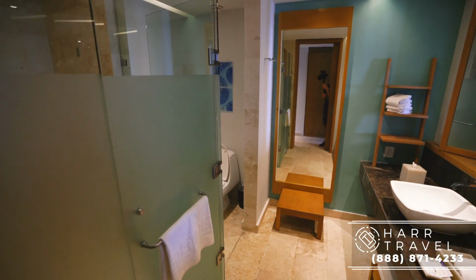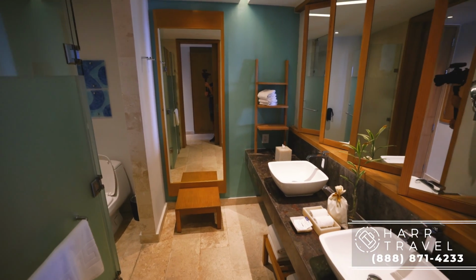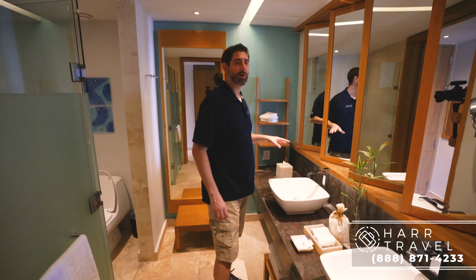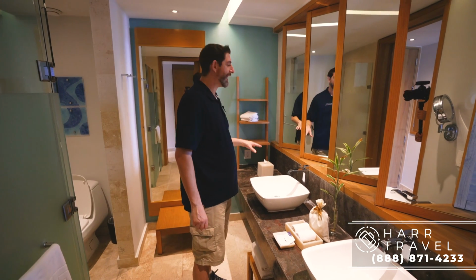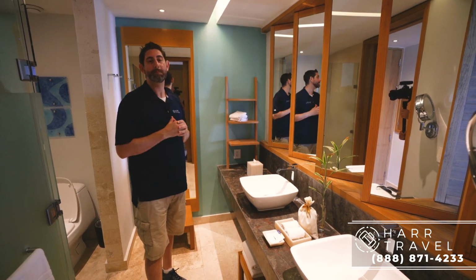Now continuing on in to the left, you're gonna have the toilet. You also have this great floor to ceiling mirror here, a little bit of storage over to the side. And then one of the signatures here is that they always have the incense here in case you wanna burn that. It's great, it's kind of like bringing a memory back.